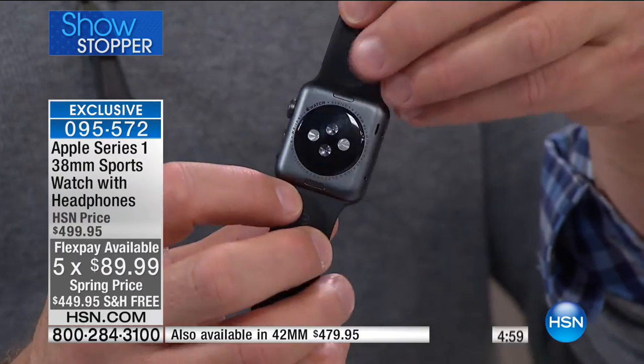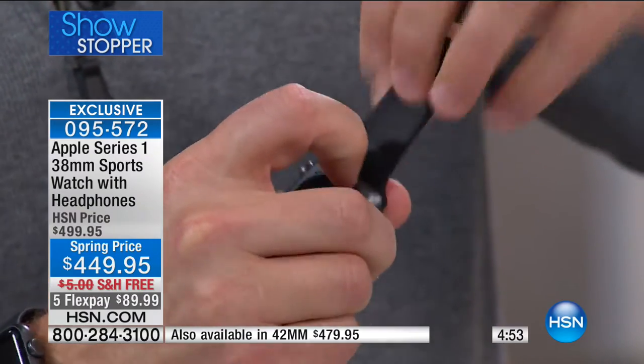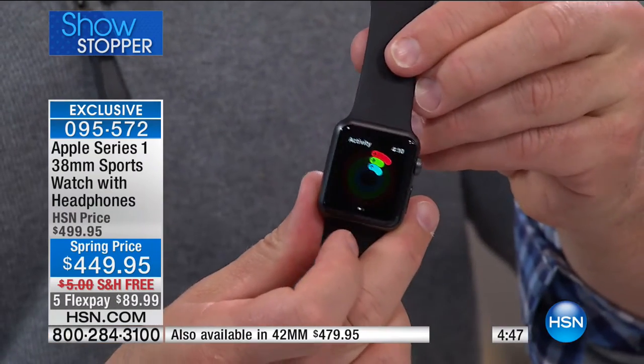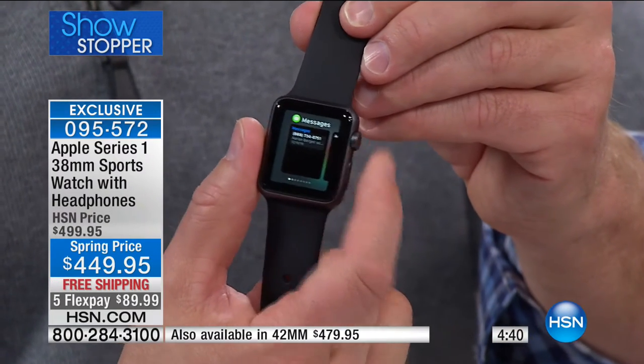It can, yes. And the thing is, also, there are interchangeable bands, which you can pick up on hsn.com and even at Apple, because even though it's Apple, look how it simply pops out. So you can get different fancy bands. But more importantly, you are getting that watch that everyone wants, the fitness tracker everyone wants, the connectivity everyone wants, because at the end of the day, it's Apple. It's really the best place to pick it up because Apple doesn't do FlexPay even in their stores.